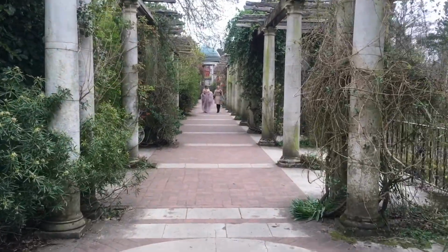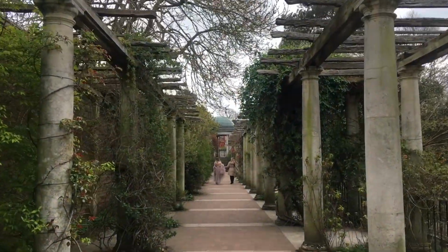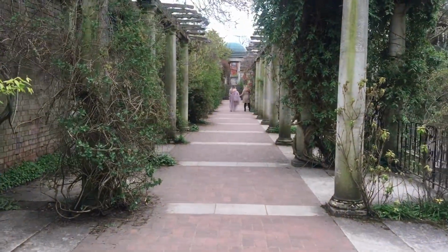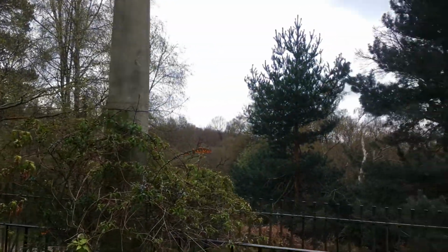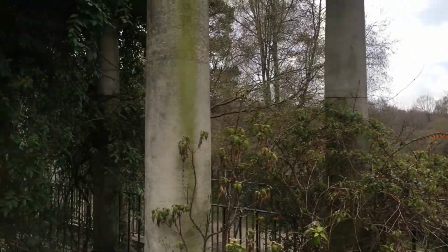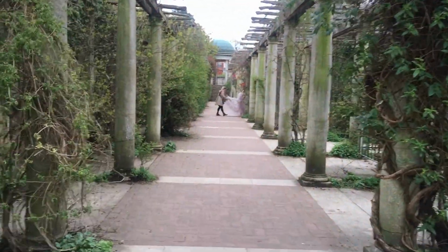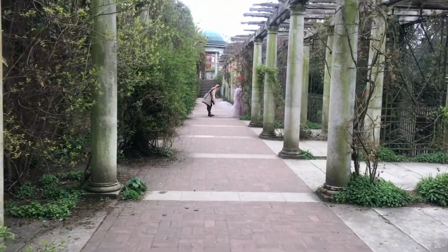Now let's go up the structure. You can imagine this when everything is blooming. This top bit of Hampstead is really lovely and quiet and very good for long walks.